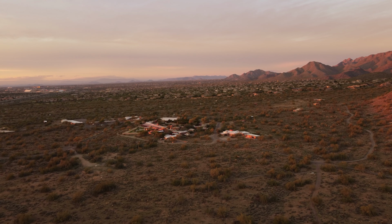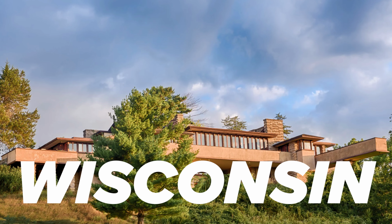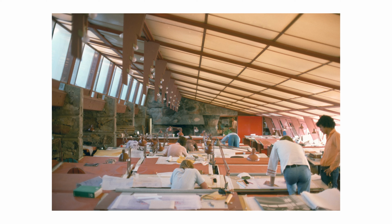Taliesin West was meant to be a winter campus for students from Wisconsin. This is the original Taliesin from Wisconsin. Frank Lloyd Wright visited Arizona. He loved this area, the weather and the desert. He purchased this land and he brought his students to build a practical school.